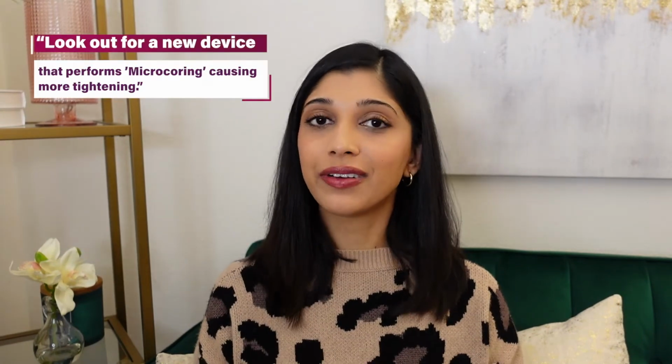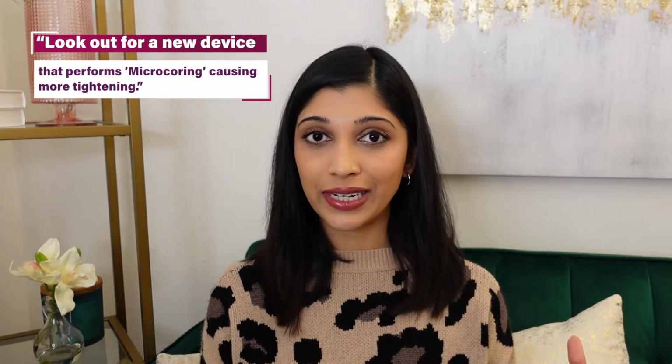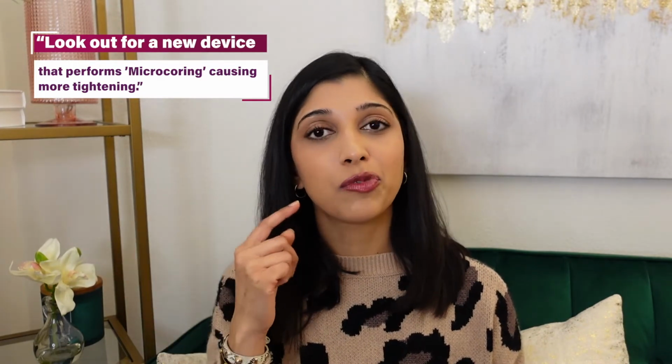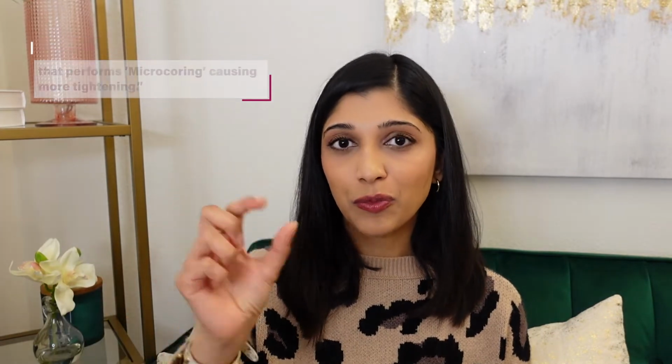So when you come in and you're like, I want this. Well, these tightening devices don't do that. We do have a new device that was recently approved, I believe in 2021, which uses microcoring technology. So microcoring is a newer form of technology that uses hollow needles to remove microcores of both the dermal and epidermal tissue, and it removes pretty deeper layers of tissue, causing more collagen to build and causing a much deeper level of tightening than the current devices that we have on the market.